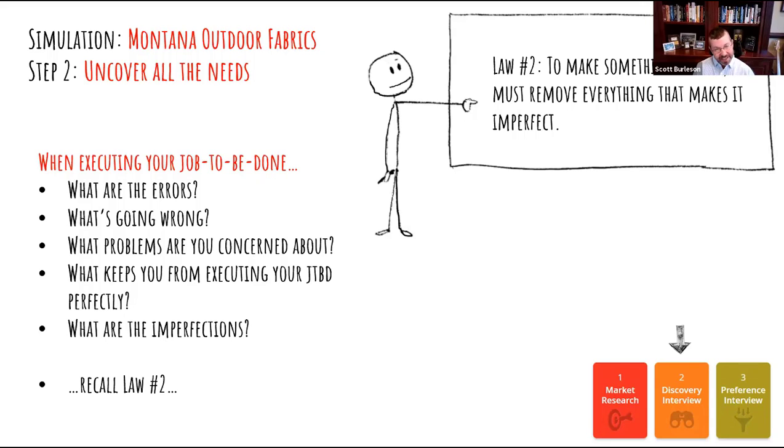Okay, so we're going to reflect on law number 2. Again, to make something perfect, we must remove everything that makes it imperfect. What are the errors? What's going wrong? What problems are we concerned about? For a customer, what is keeping you from executing your job perfectly? And for better or worse, the image I have is a bulldog in a discovery interview. I don't think I've ever seen a bulldog gnawing on a leg, but there's that tenacity, you're just going at it, this obsession with what are these things going wrong.